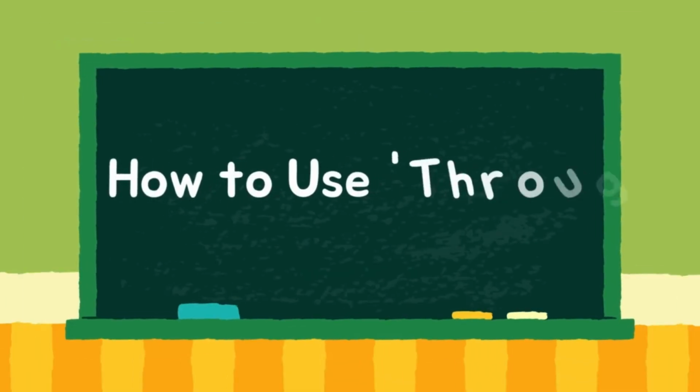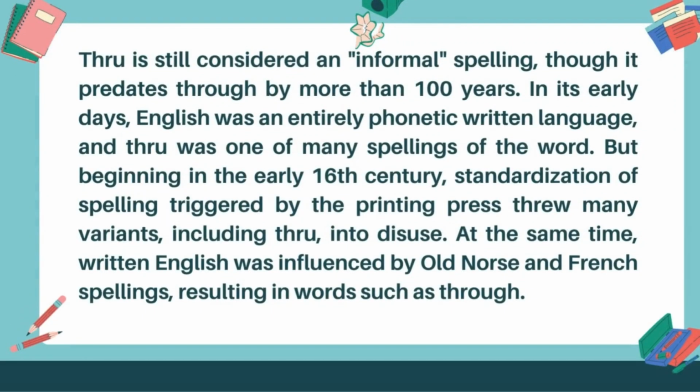How to use thru. Thru is still considered an informal spelling, though it predates through by more than 100 years. In its early days, English was an entirely phonetic written language, and thru was one of many spellings of the word. But beginning in the early 16th century, standardization of spelling triggered by the printing press threw many variants, including thru, into disuse. At the same time, written English was influenced by Old Norse and French spellings, resulting in words such as through.